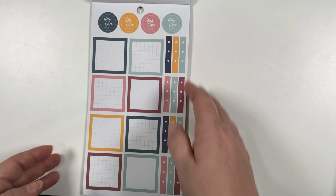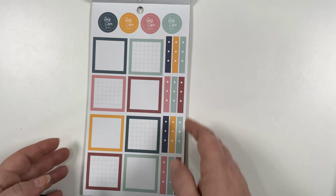We've got more, and then just some boxes with some checklists and self-care. Reschedule stickers, more of the positivity. These are really great. Lots of good remembers and to-dos. To buy, to do, done. These are great.